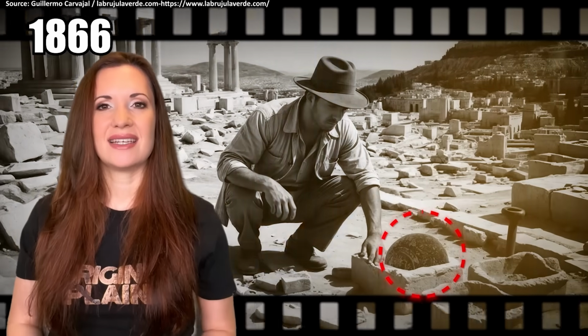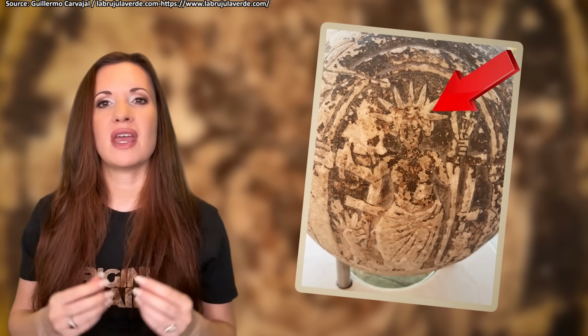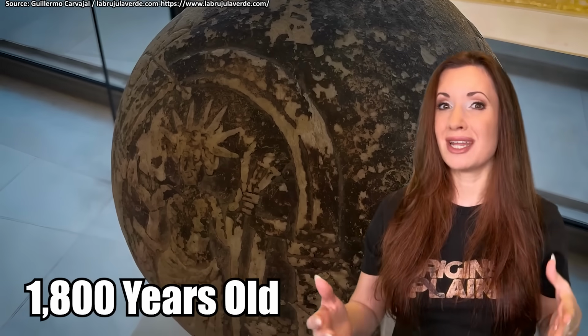The Magic Sphere of Athens, Part 1. In 1866, a magic sphere was discovered at the foot of the Acropolis of Athens. The humongous stone orb, looking kind of like an ancient cannonball, is carved with the image of what looks like the Statue of Liberty. But the stone sphere is about 1,800 years old.